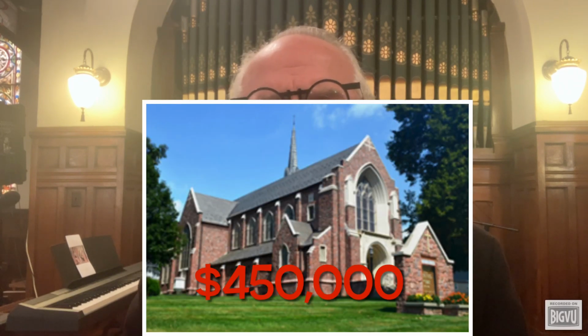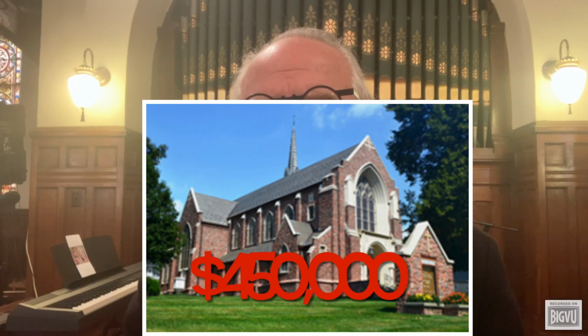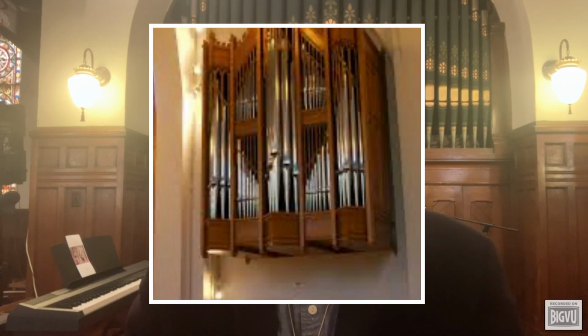Now, I know this sounds expensive, especially to us older folk, but it is actually quite a bargain when compared to other pipe organ restoration projects in this area. For example, Dietz Organ is charging St. Paul's Lutheran Church in Council Bluffs a whopping $450,000 for the refurbishing of their, albeit larger, pipe organ.